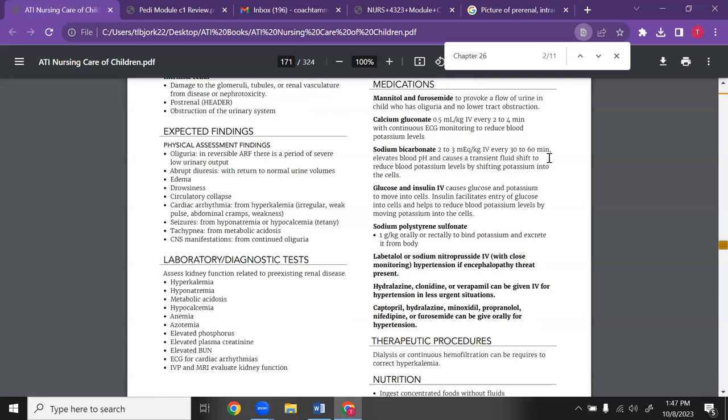Sodium bicarb, what do we give that for? The acidosis. Yes, very good, very good. And then glucose and insulin causes glucose and potassium to move into the cell, so it will also help with the high potassium. And it says insulin facilitates entry of glucose into the cell, helps to reduce blood potassium levels. So insulin might be necessary, but you remember you have to give glucose with it.